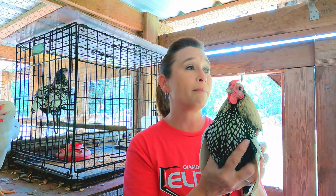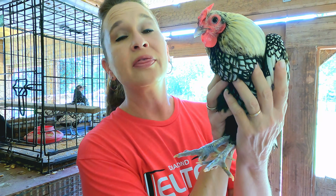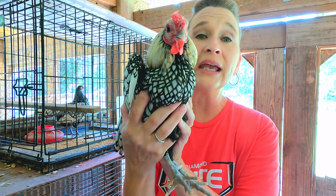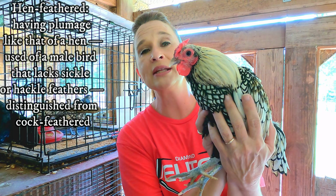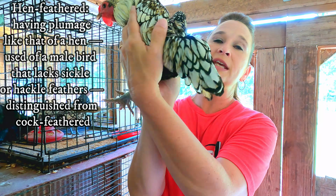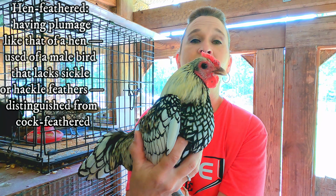After extensive years of studying, about 30 years, he not only perfected the lacing, which is absolutely beautiful, but even more so, he bred the roosters and the hens to be entirely hen feathered. What that means is the male shows no pointed sex feathers, not in the hackle, the saddle, the wing bow, or any of the tail sickles. I don't know if you can see that. That is what hen feathered means.